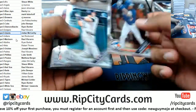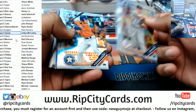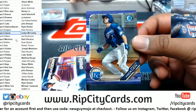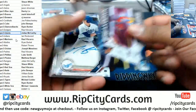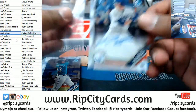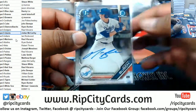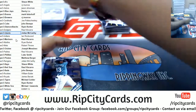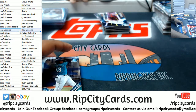Paper, chrome, refractors. Brewer Hicklin, 250 Royals, non-auto. Michael Busch with the Dodgers, non-auto. I'm sorry, it is an autograph, but it's not numbered. Another hitless team getting a hit here in the last box. We go Dodgers.